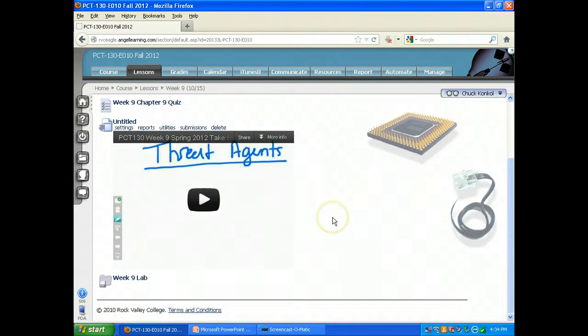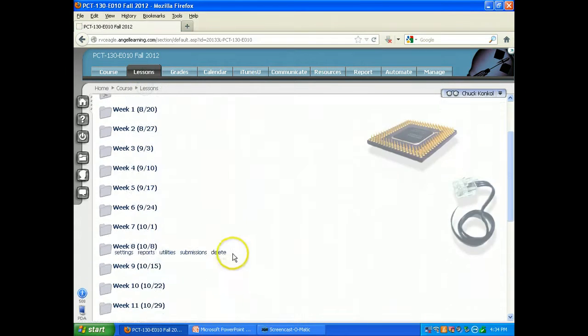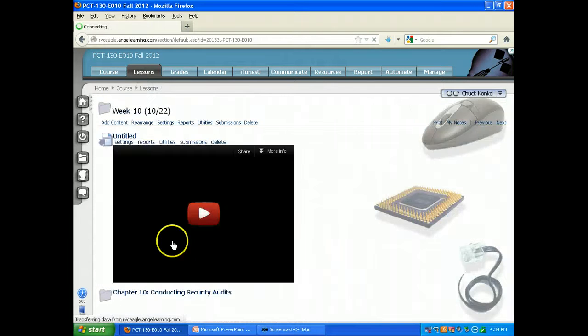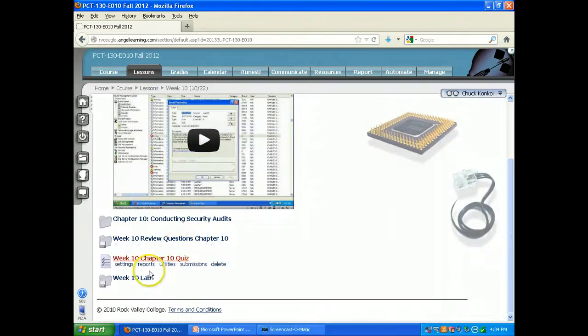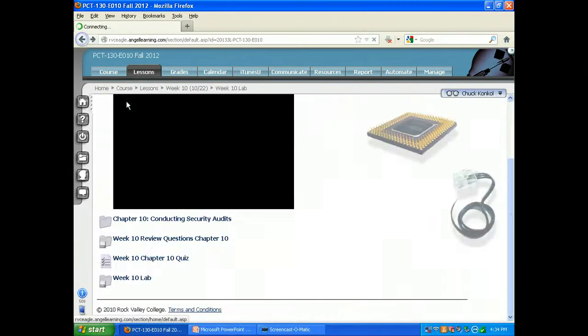Okay, so we're doing that this week. We have a Chapter 9 quiz and review questions as always. Looking ahead, you've got a couple weeks coming up. Next week, for our lab, we're doing TrueCrypt in week 10.